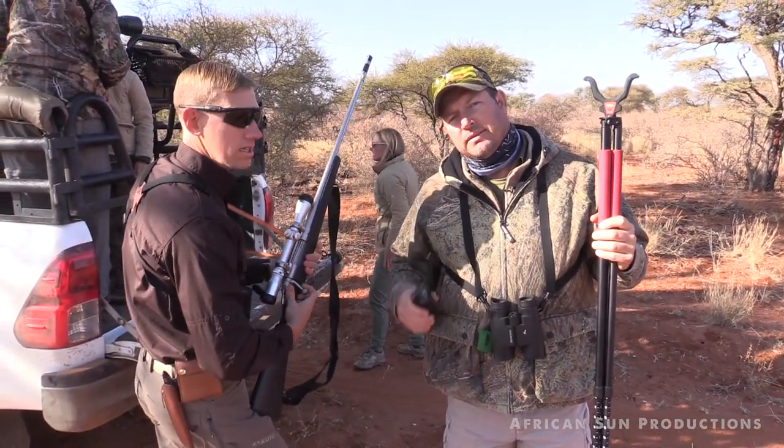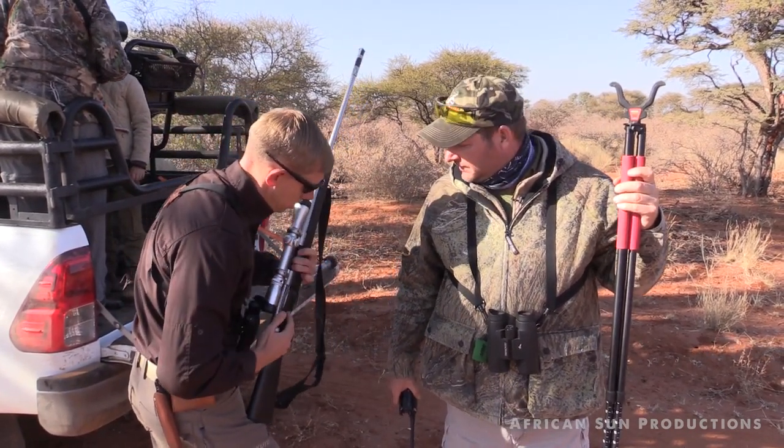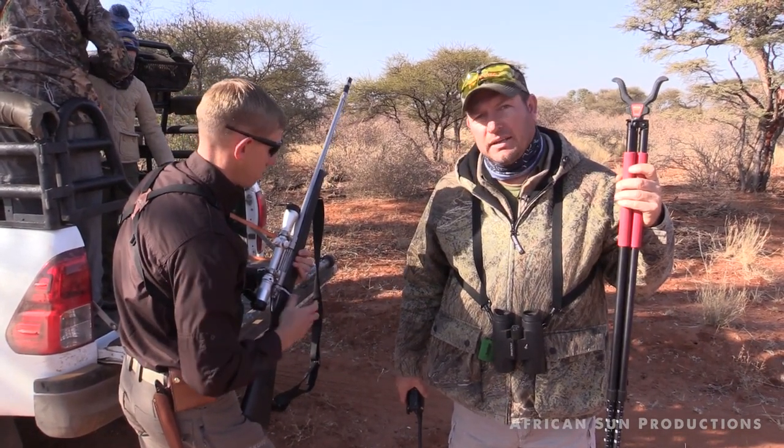We saw some impala on the backside, so we're going to have a quick walk. And he's going to fire like that.